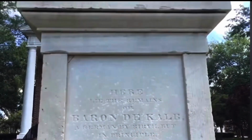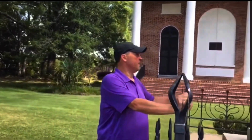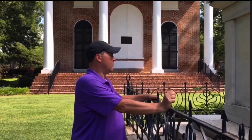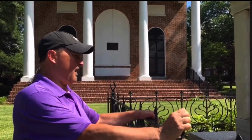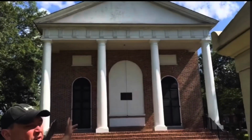And on this side it says, "He was second in command at the battle fought near Camden on the 16th of August 1780 between the British and Americans, and there nobly fell covered with wounds while gallantly performing deeds of valor and rallying the friends and opposing the enemies of his adopted country." You can see back here in the background is the Bethesda Presbyterian Church. That's where he's interred here in downtown Camden.